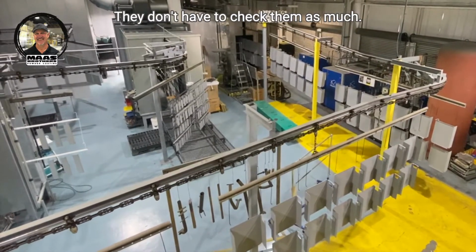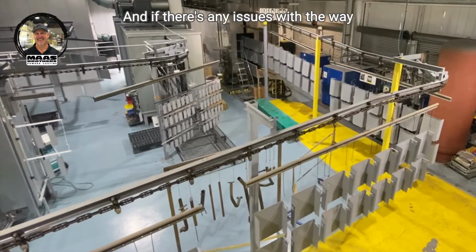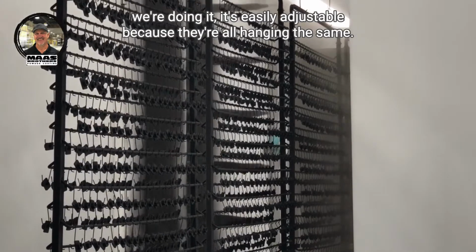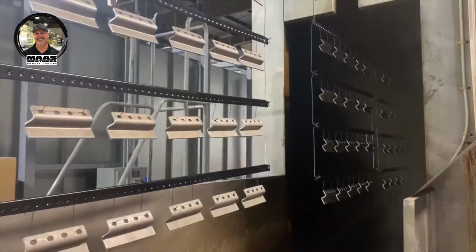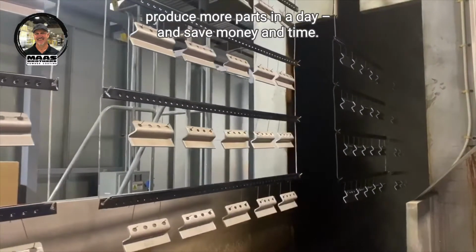They don't have to check them as much. We build trust. And if there's any issues with the way we're doing it, it's easily adjustable because they're all hanging the same. And if we're able to hang more parts in the minute, we can consolidate the part, produce more parts in a day, and save money and time.